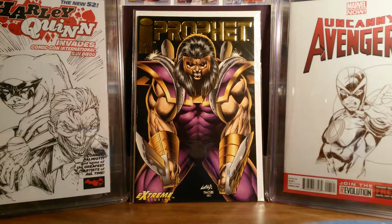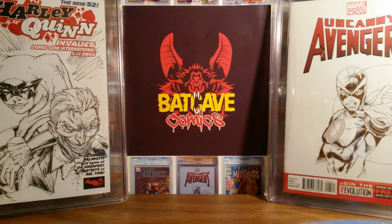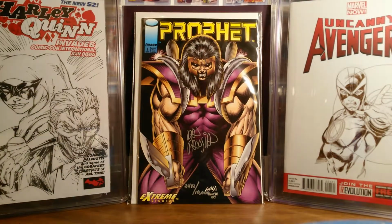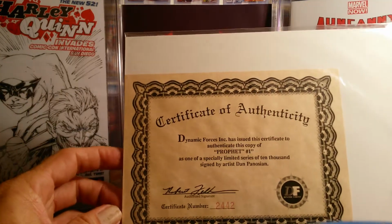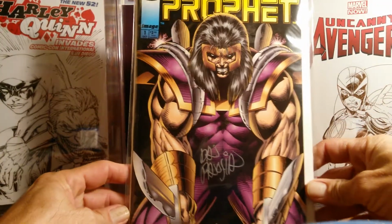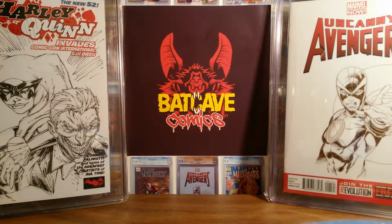Prophet #1. The gold edition. And then here's another one. Prophet #1 regular edition. That is also signed and numbered. And these you got through the mail. Here's a certificate. Signed by Dan Panosian. I guess that's how you pronounce his last name. Some of these I should have graded because I've never even read them or looked at them.